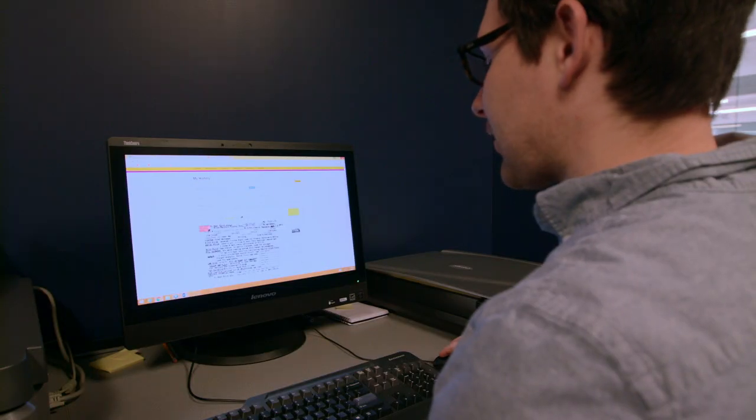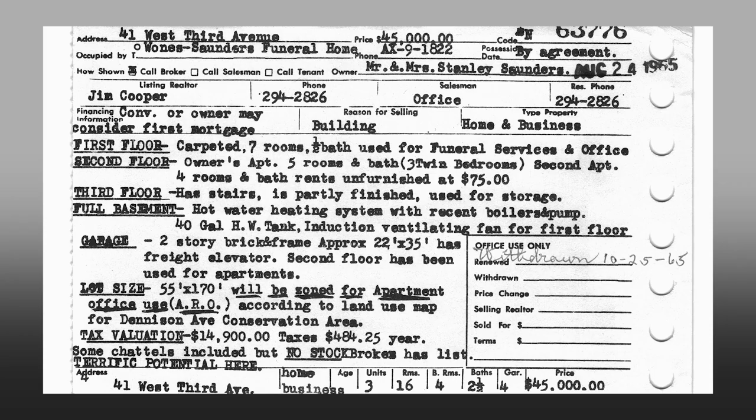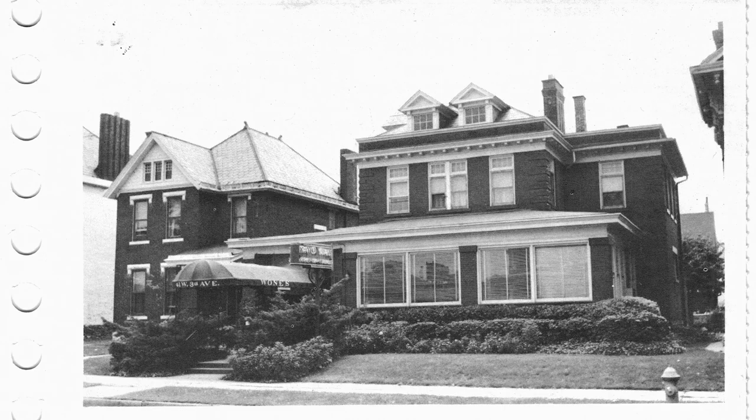This is our test collection that we scanned. And what you'll see here is the address of the house at the top here. And you'll see the listing real estate agent, as well as the information about the house. On the backs of these cards, they have these really nice photographs of the houses, and oftentimes the houses next to them, which is really important to get a sense of the neighborhood.